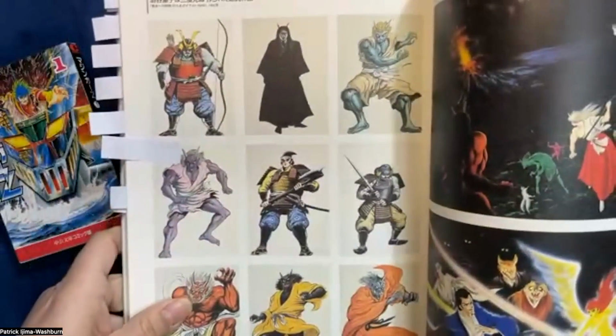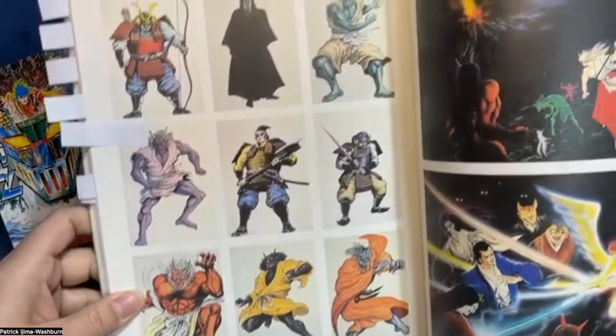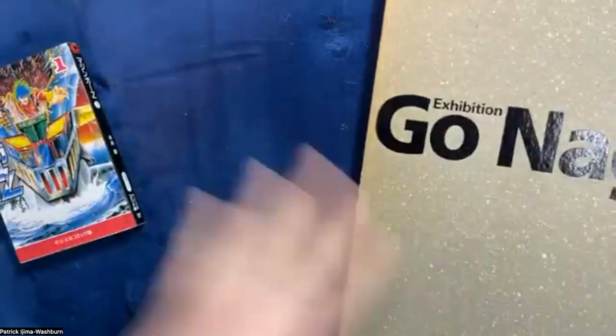And then these are other illustrations he did for the NHK. I mean, they knew that he was their guy to go to for the Oni illustrations. So Nagai Go, he's your guy if you want to talk about Oni and comics, you know? So that's it. Those are my fave Oni comics.